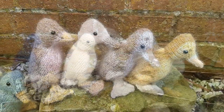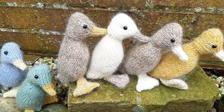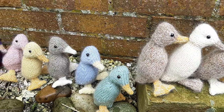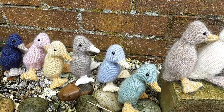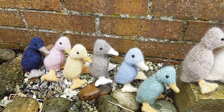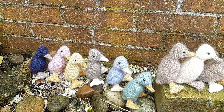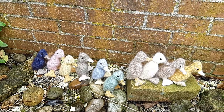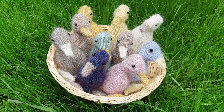and had a very nice time taking them out in the garden for a bit of a photo shoot, along with the other ducklings that I made, apart from 2 of them, which have already gone to a new home. And I think most of these ducklings that I've made will be going off as gifts to various people. But they had a lovely time out in the garden anyway.